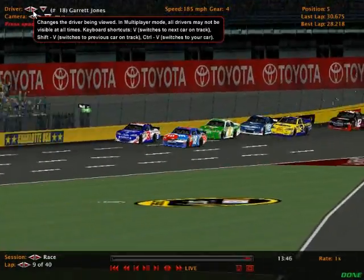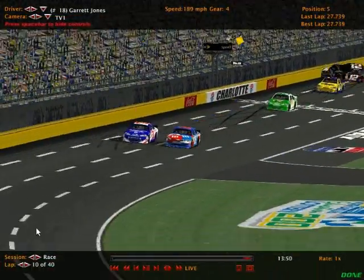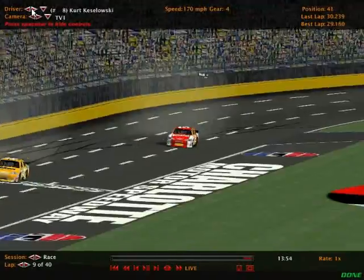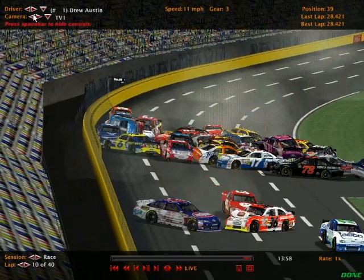Coming out of 4. Oh, hard into the outside wall. And now Robert Piet spins out. And hard into the outside wall, Richard Johnson, and on his lid. Caution is out and a huge stack up. And Sean Galligan is on his lid.